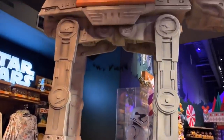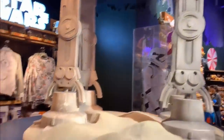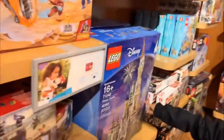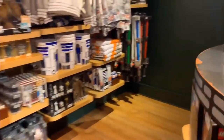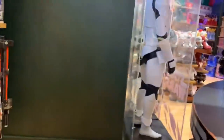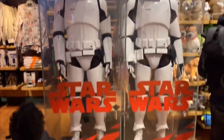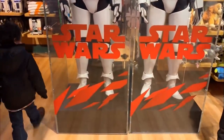Yeah, look. I know, we're gonna go to the Lego store tomorrow. Lego. Let's go over here. Caden, there's Star Wars. Let's go. This way, look. Look at him. Look at Star Wars. Over here. You didn't even come over here. Look. Whoa, look at him! Whoa! You wanna take a picture by him?